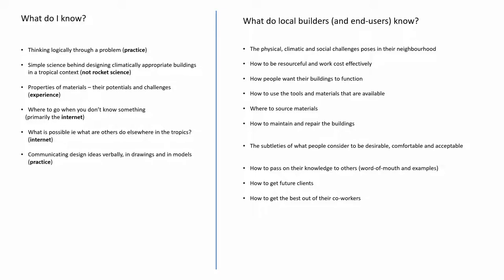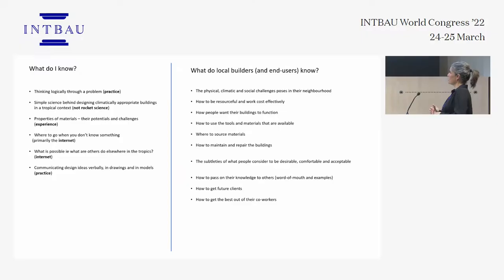The builders already know how to use their tools and the materials that are available. They know where to source the materials, and they know how to maintain and repair the buildings. The most important thing, I think, is that they know the subtleties of what people consider to be desirable, comfortable and acceptable. So they really do know what people want, because they themselves know what they want, and they're essentially building for their neighbours.